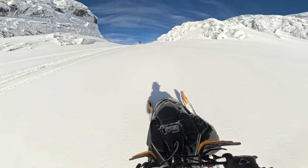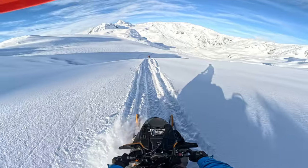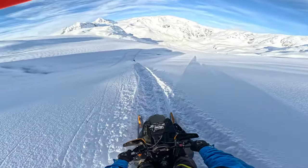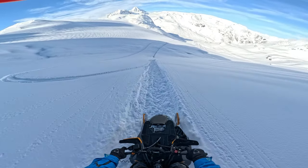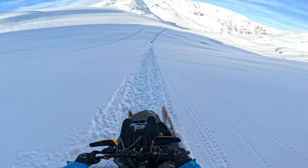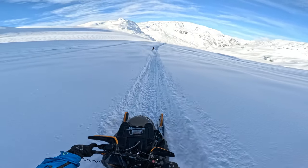Hard snow, weirdly hard. So yeah, down to Grizzly Lake, have a look, probably wrap back up. Look at the size of that crevasse. So good, someone has done this before us. Oh my god, I'm flying, fuck. That's gonna be a fun pull.